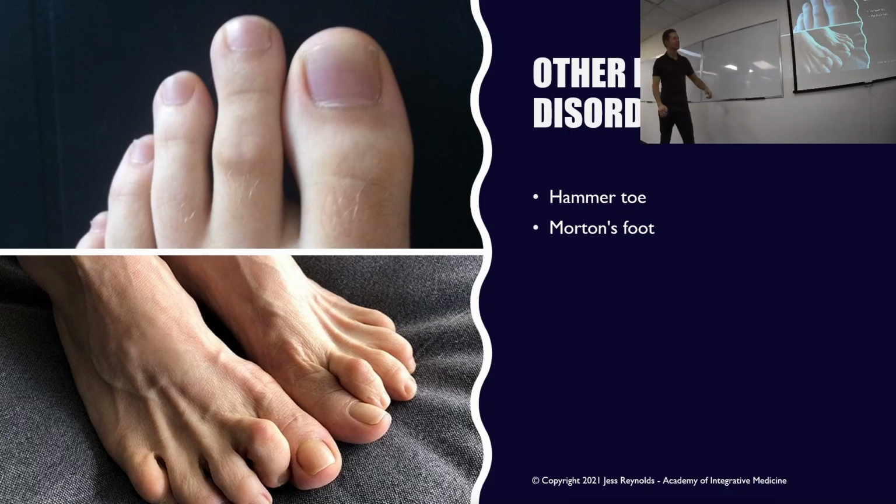And the last is going to be Morton's foot. That's the top image. And the reason I specify Morton's foot here is not because it's a problem, and it's defined as the second toe is longer than the first toe. It's not a postural dysfunction, but I mention it because there is something called Morton's Neuroma, which we have to be familiar with, which is very different than Morton's foot. An individual with Morton's foot has the potential of being more prone to hammer toe or claw foot, simply because the toes are longer and get pushed into the front of the shoes a little bit easier.